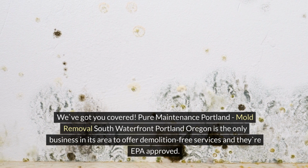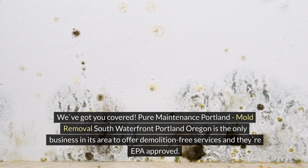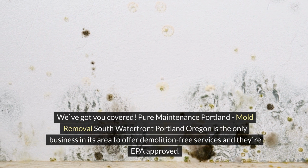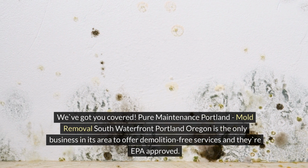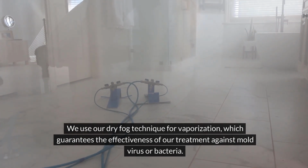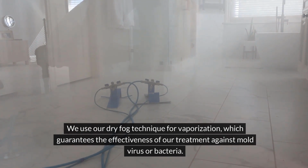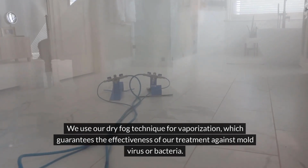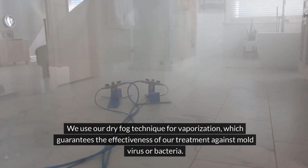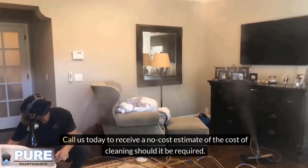Pure Maintenance Portland, Mold Removal South Waterfront, Portland, Oregon is the only business in its area to offer demolition-free services, and they're EPA approved. We use our dry fog technique for vaporization, which guarantees the effectiveness of our treatment against mold, virus or bacteria. Call us today to receive a no-cost estimate of the cost of cleaning should it be required.